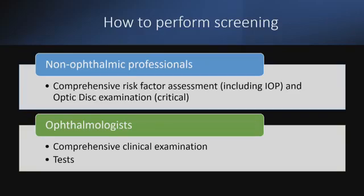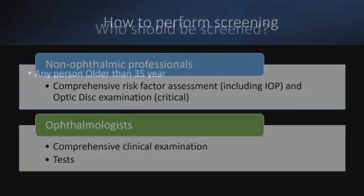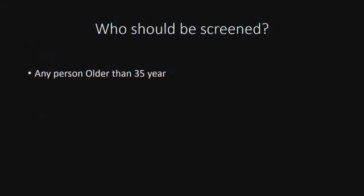Now the question comes to mind, who are the persons that should be screened for glaucoma? So the answer is any person who is older than 35 years and who presents to any healthcare professional, either ophthalmologist or non-ophthalmologist, should be screened.